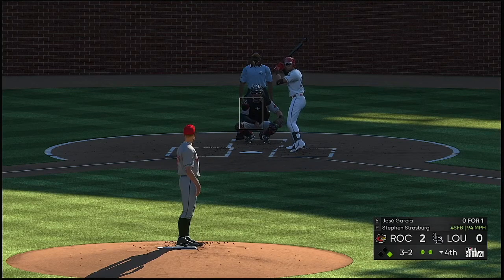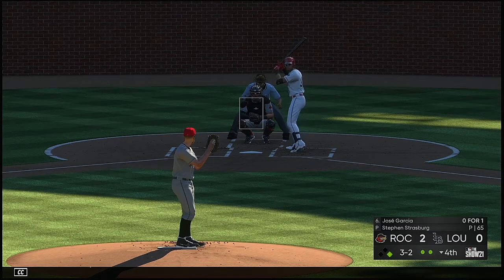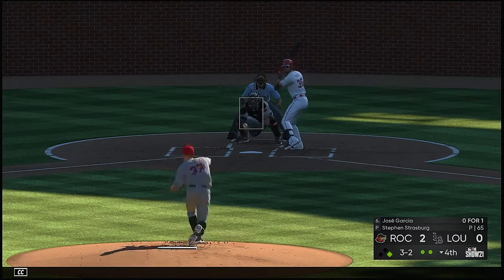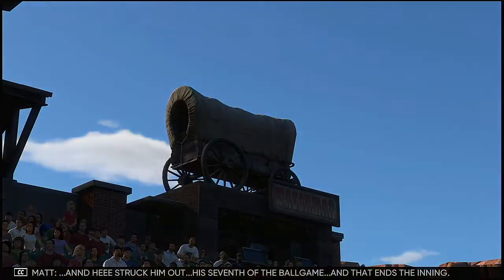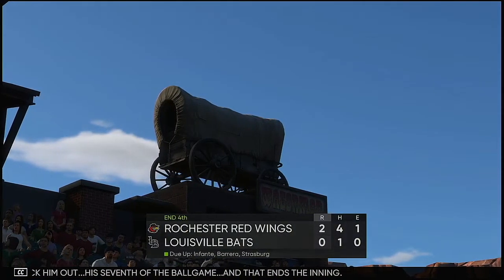And it's up to a 3-2 full count now. 3-2, two out, runner on first. Lots of possible outcomes on this pitch. And he struck him out, his seventh of the ball game, and that ends the inning.